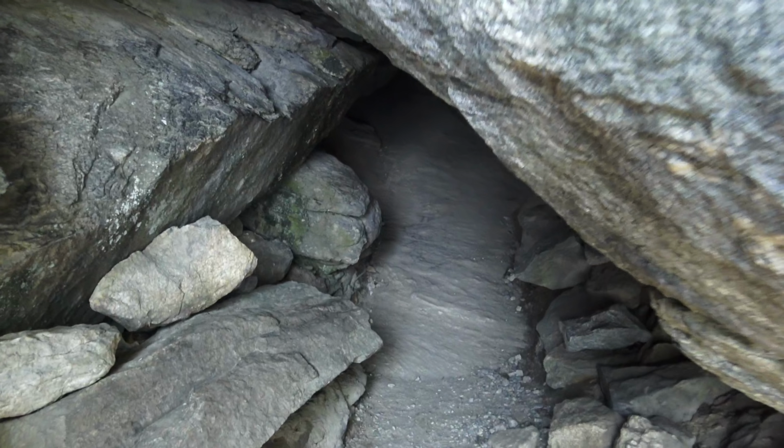Yeah, it is a pretty long way up. Here we are. I think the idea is to go all the way up there, to that towering thing that's called the Chimney Rock.